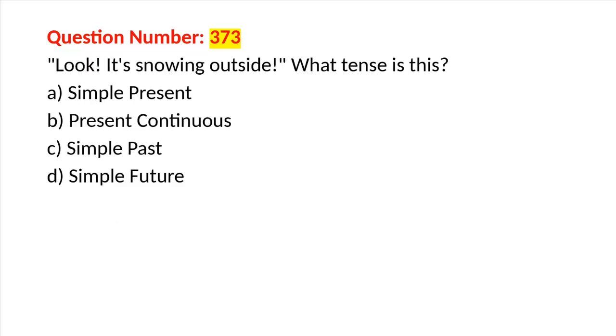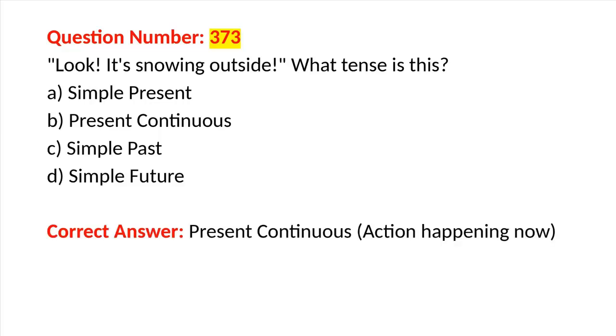Question number 373. Look. It's snowing outside. What tense is this? A. Simple present. B. Present continuous. C. Simple past. D. Simple future. Correct answer: present continuous, action happening now.